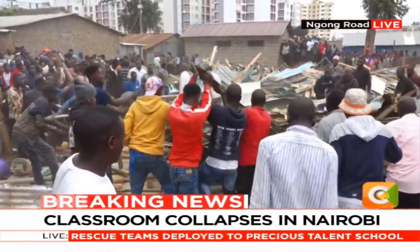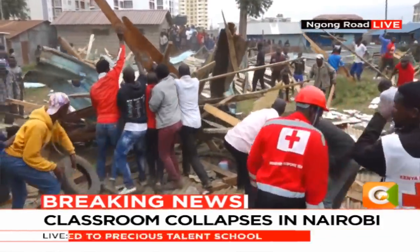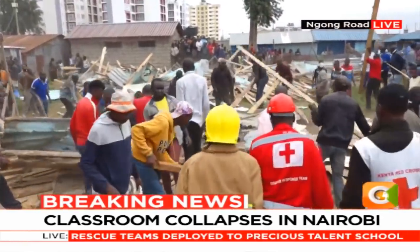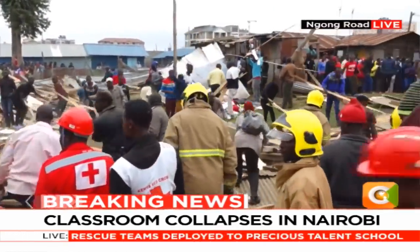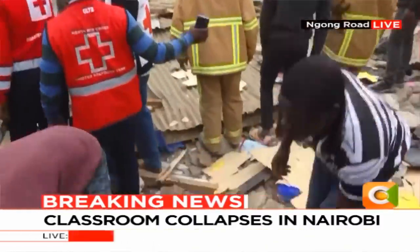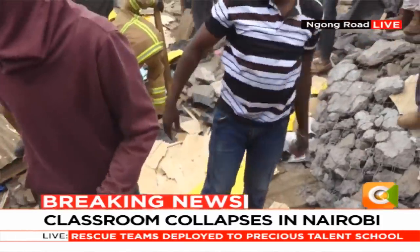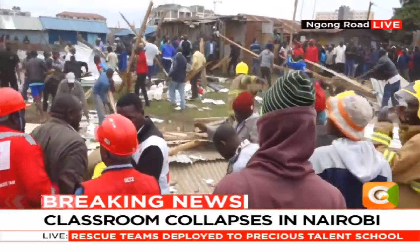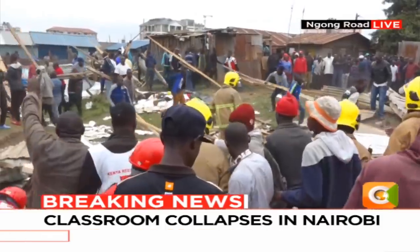All right, like I said, we are still waiting to see how many learners have been rescued from there, as far as that is concerned. So a very unfortunate incident happening this morning as learners were preparing to get into the classroom and continue their learning, being the first day of the week, and we wait to see the impact of this two-story building that went down, collapsed this morning, of course triggered by the wall, according to the stories that we have.